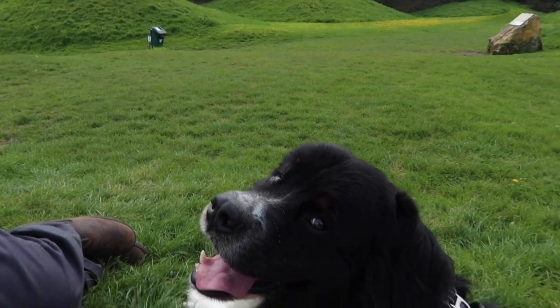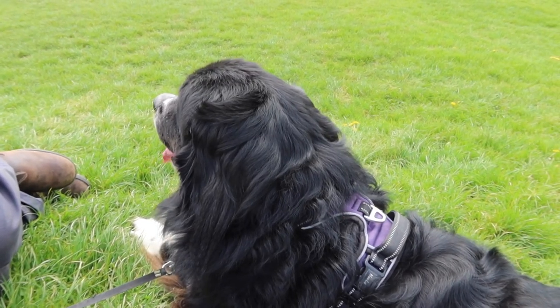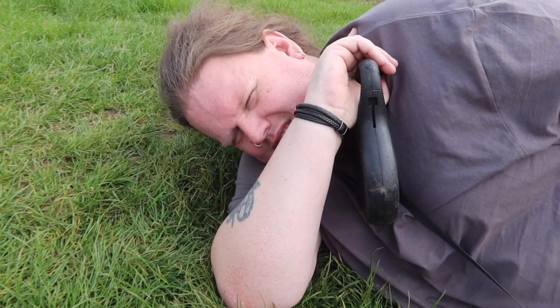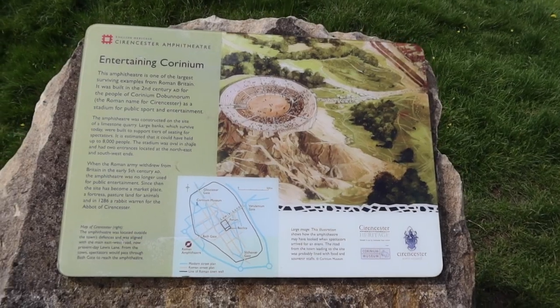We're just sort of sitting here and relaxing for a bit before we tackle the town. Merlin is a bit of hard work in town. Aren't you, usually? You're going to be a good boy today and not try and say hello to every single person we see. You okay? Yeah. Tired. Chris has had a busy week at work. Not ideal, but never mind.